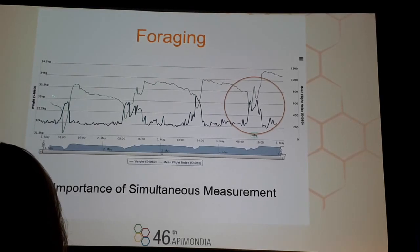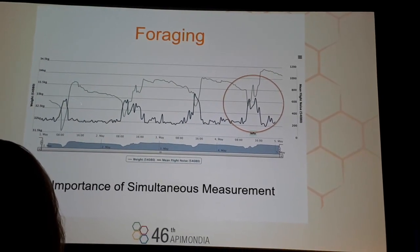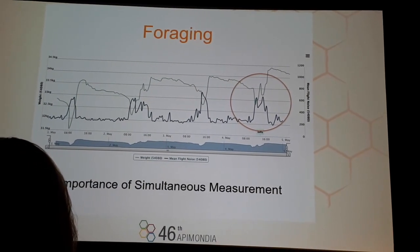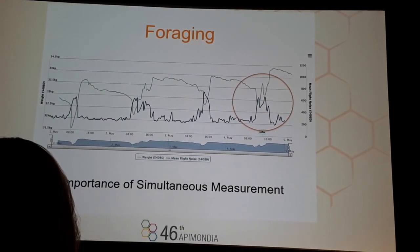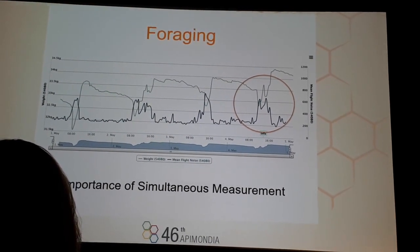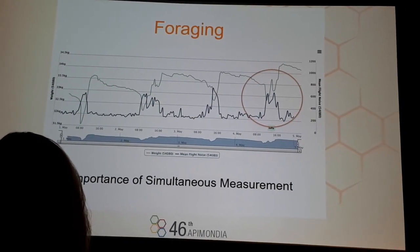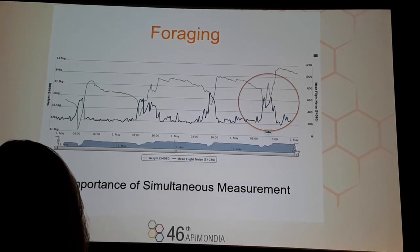Very quickly here we have weight measurement. We see the weight go down. This is quite an accurate scale, so we can see the green line going down. This is flight noise, the blue line, so as the bees fly out, we see the weight go down as the foragers leave. So here over several days, the flight profile in this day is quite normal. You see a lot of flight in the morning, then they seem to come back for lunch, and then they go back out in the afternoon. And when it gets very hot, they tend to take the midday off. But what's interesting is simultaneous data measurement.